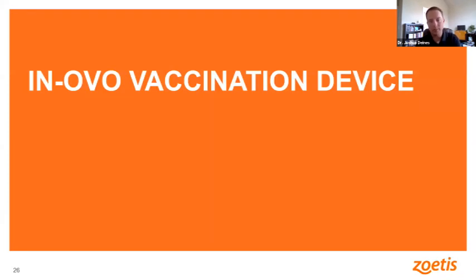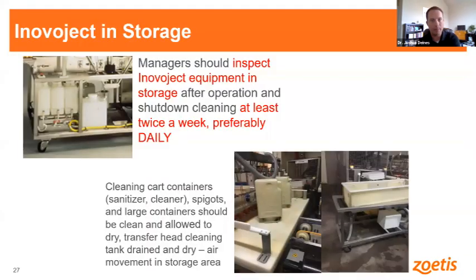So let's spend some time talking about the device itself. The key thing about the device, of course, is cleanliness. You're not going to know it's clean or not if you don't check it. So we encourage management to check in on the device and see what that cleanliness is like. The best time to do that is during storage, because it should always be put away clean and dry. So here we can see, check it every day.